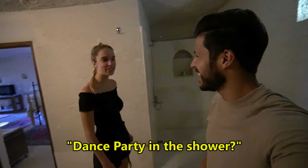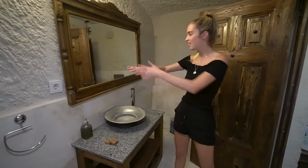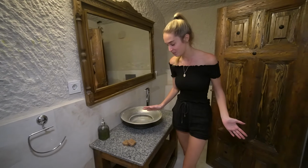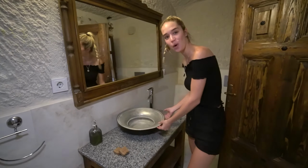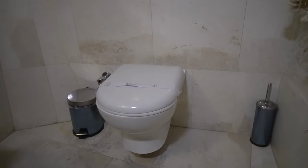Look how huge the shower is. Hello. Massive echo. And over here, they have another big mirror. You're definitely not short of mirrors in this place. With this cool sink, it almost looks like an old bowl, as well as a toilet.